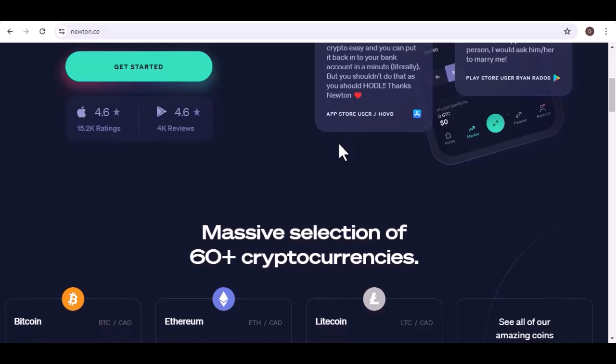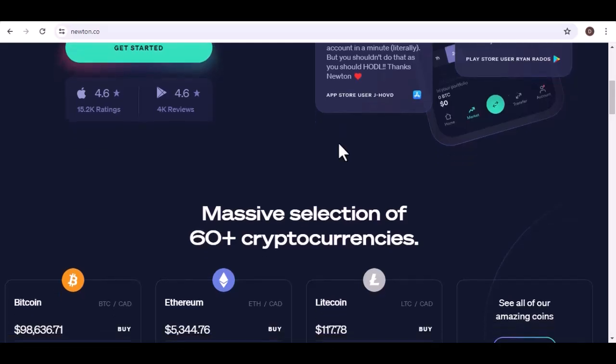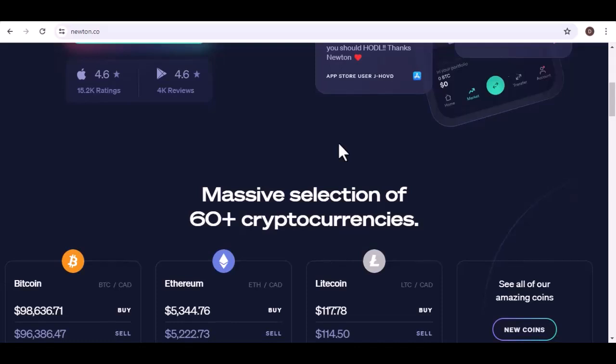Bonus tip: knowledge is power. The crypto market can be volatile, so it's always wise to do your own research before investing. Read articles, watch tutorials, and learn as much as you can before putting your hard-earned money into any cryptocurrency. Remember, knowledge is power, especially in the world of digital assets.